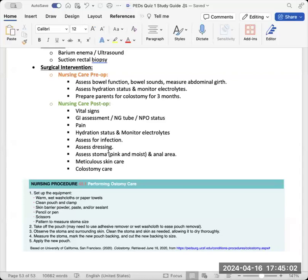Assess the dressing, making sure that we assess the stoma. Just like in adults, the stoma should be pink, shiny, moist. And look at the anal area, meticulous skin care, and colostomy care.